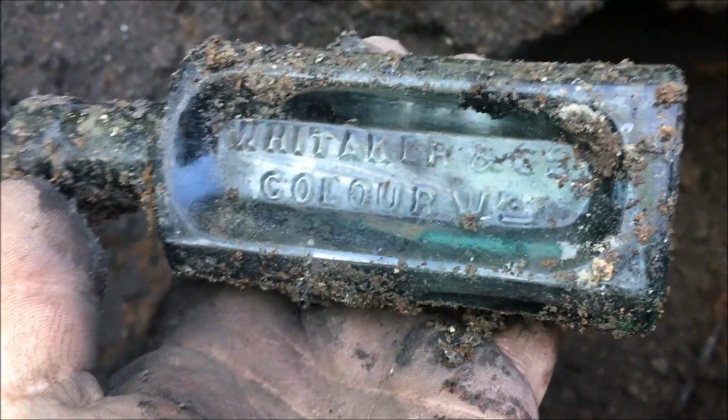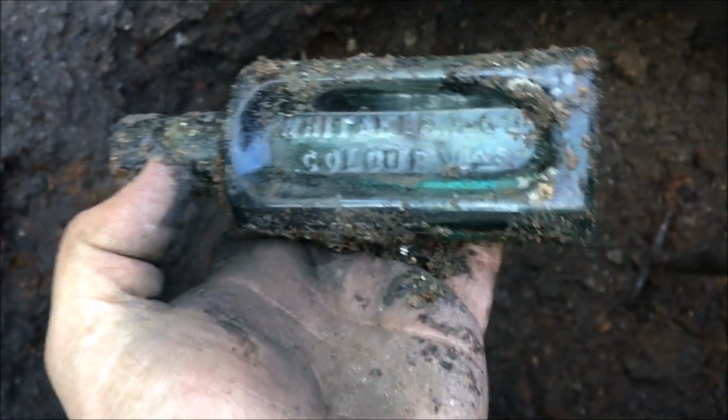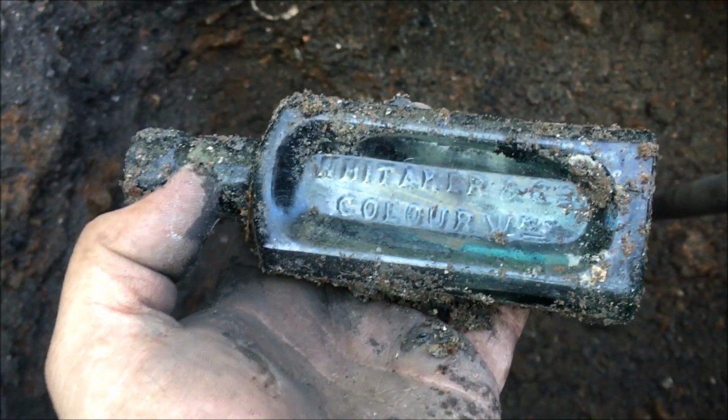Go, the next one out is a lovely little Whittaker's and Co. Colour WKS, which is Colour Works. So there you go. Had a few of them before here. We'll muck it out again. Dig back in and see what the next find shall be.